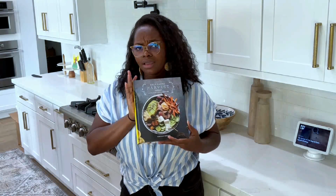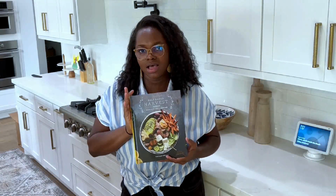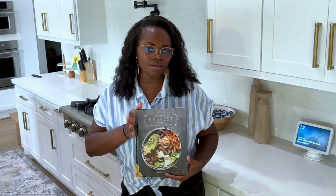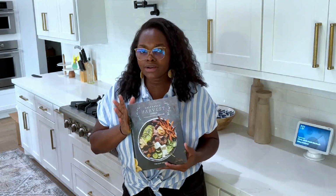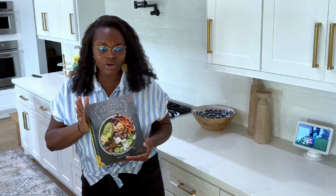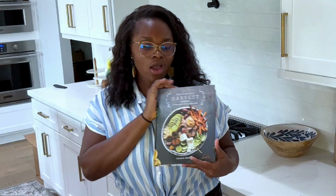It's called the Half-Baked Harvest. I'm really excited about it because I'm always looking for new recipes for vegetables and things, just because you make the same vegetables all the time. You get bored of them, especially when we're trying to eat clean and eat better. So I'm excited to try all of the new recipes that are in this book.